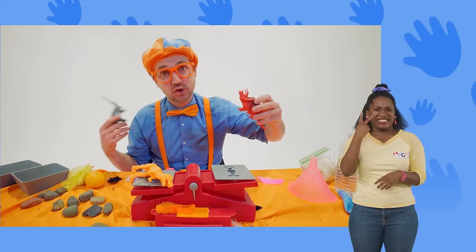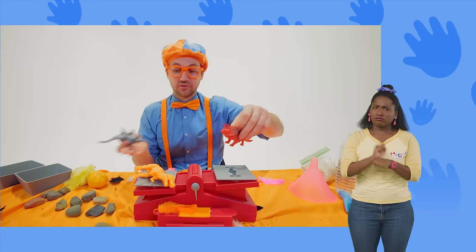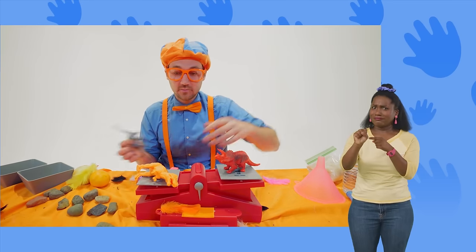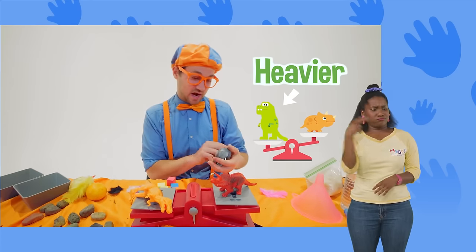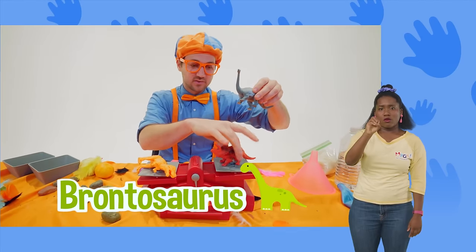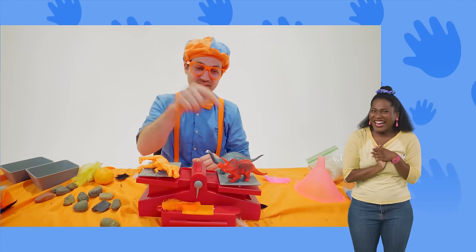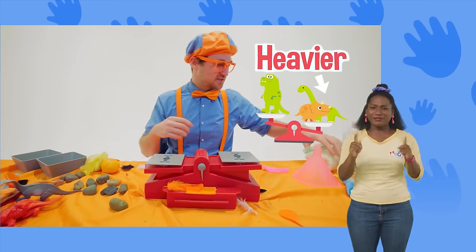Okay, let's see what toy weighs more. I don't know the actual dinosaur weight, but just for these toys, yeah, this T-Rex is heavier than the Triceratops. But what if we added a Brontosaurus to it? All right, are you ready? These are definitely heavier. Okay, we'll put those aside.